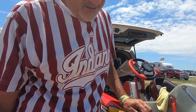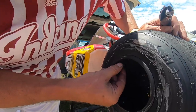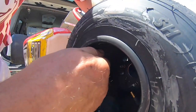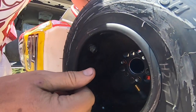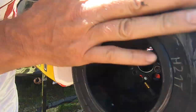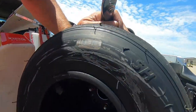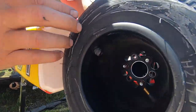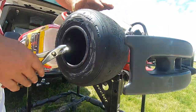You found your issue. What was it? It's a little valve stem thing here. It's not really a valve stem, but... It's a bead lock. It should just spin right out. A bead lock. There was a big bunch of us in turn one exiting the scoreboard hairpin, and you can see that they got in. It was leaking air, he had a flat tire.